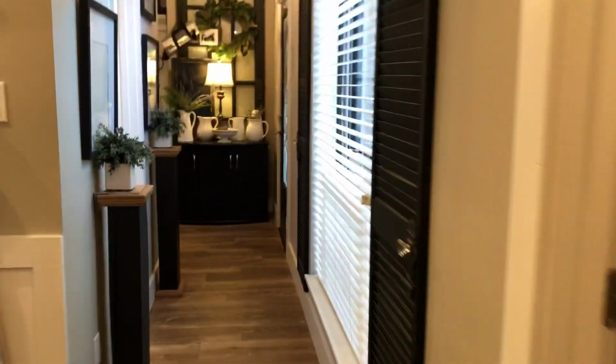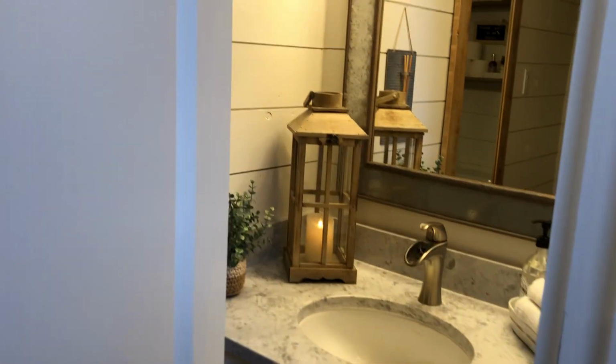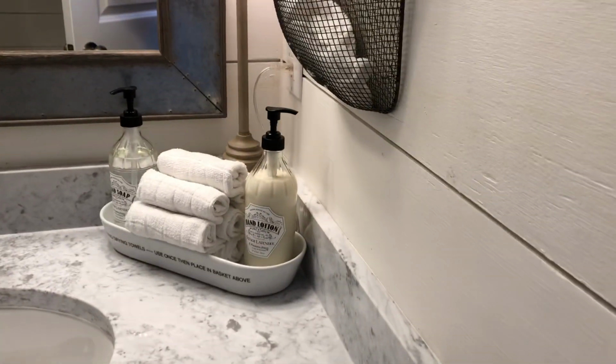And then down the main hall and the powder bath area. Y'all have seen this many times, I believe. I don't think I've ever shown this side. I use the cloth towels to dry hands. And I can't go in and get it filmed, so I have no idea what you're seeing here. But that's what's behind the door.